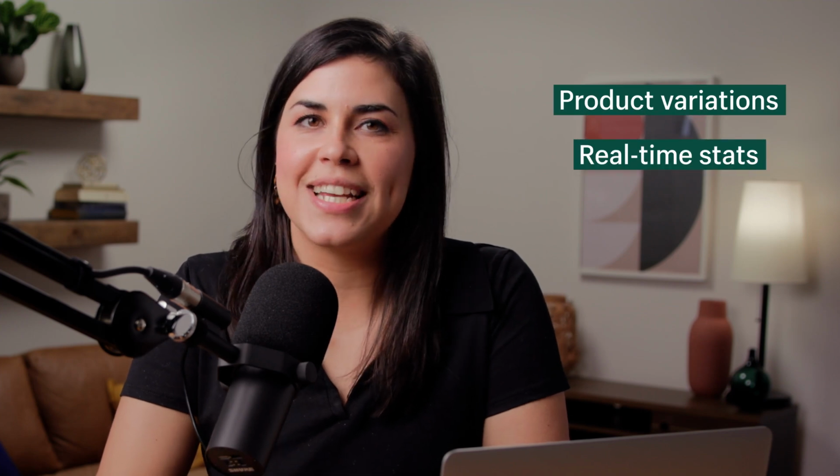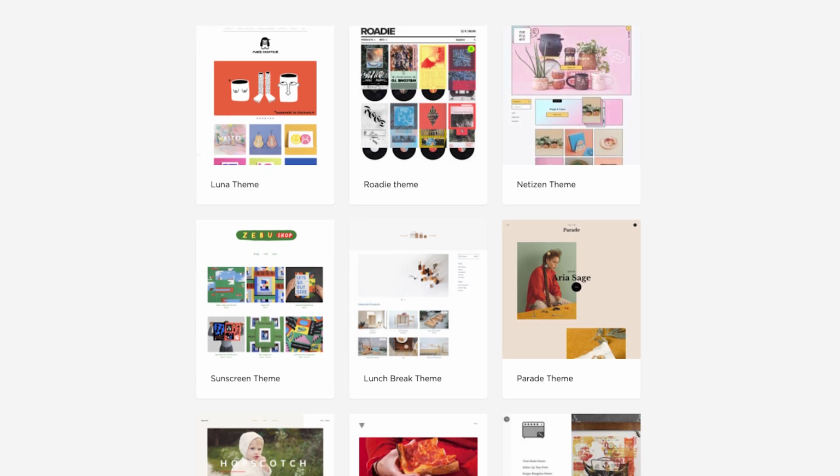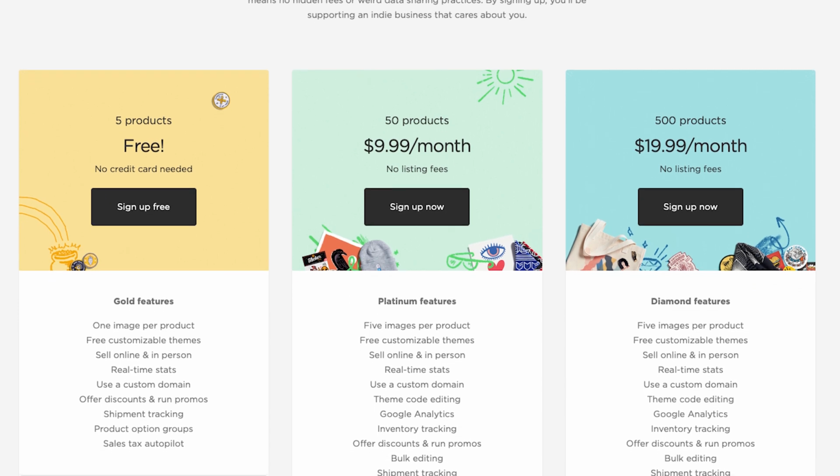Their goal is to streamline the process of selling online for their creative clientele, and they have lots of great features like product variations, real-time statistics, custom domains, and beautiful minimal templates. They're known for their fast and reliable service, ease of use, and affordability. They have a free forever plan for selling up to 5 products and only charge $9.99 per month for up to 50 products. Of course, this simplicity also comes with some trade-offs.